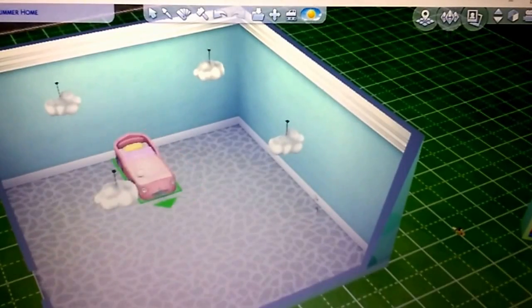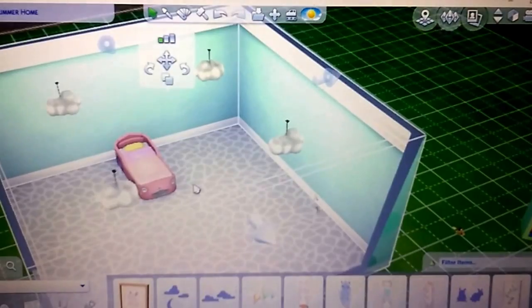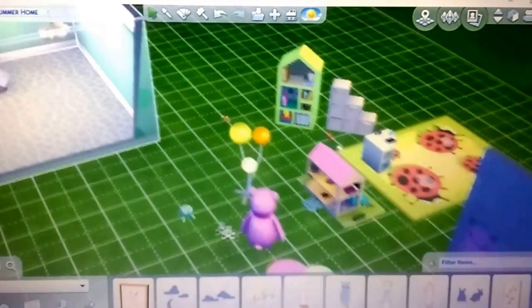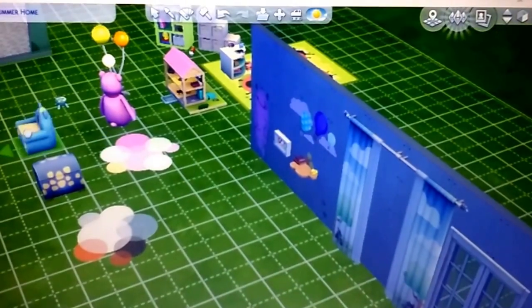I really love this pack. This little, well, not pack, but I really like this free update. I'm so excited to finally get toddlers. And I really love all these little items. I think they're really cute. Let's see.